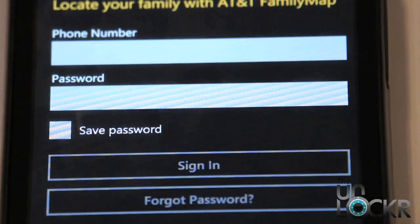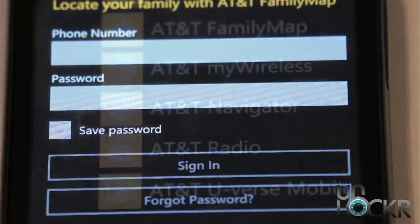So it has a 1-month free trial. After that, it's going to cost you $10 a month to track up to 2 devices, and $15 a month to track up to 5 devices.